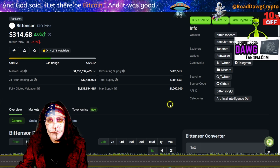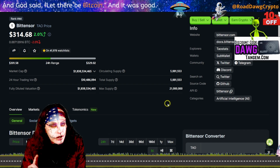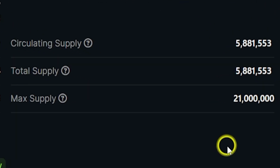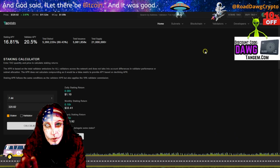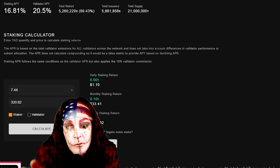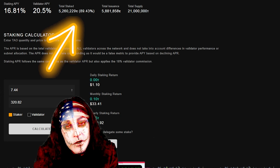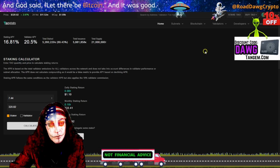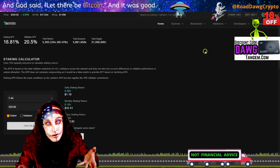So guys, I just want to go over a few things about Bittensor, why I think it's so fascinating. Maximum supply for this coin is 21 million, just like Bitcoin. Circulating supply for this coin is 5.8 million. Now here's an interesting tidbit for you. Of those 5.8 million tokens out there, almost 90% of them are currently staked, meaning there's very few tokens out there that are available for buying, which is partly why you're seeing the price come up so much.